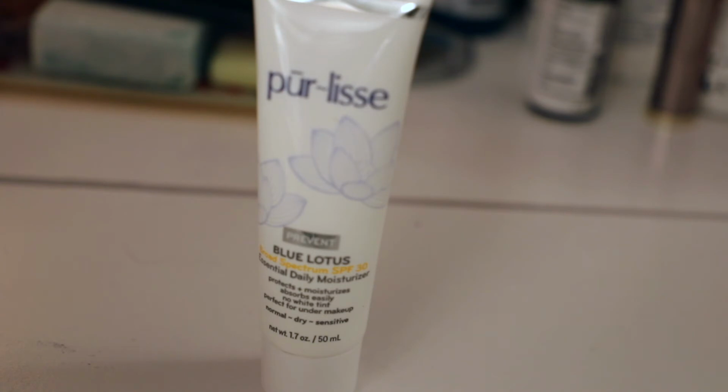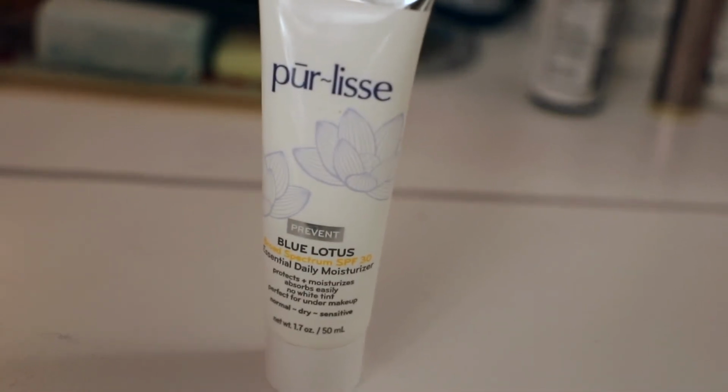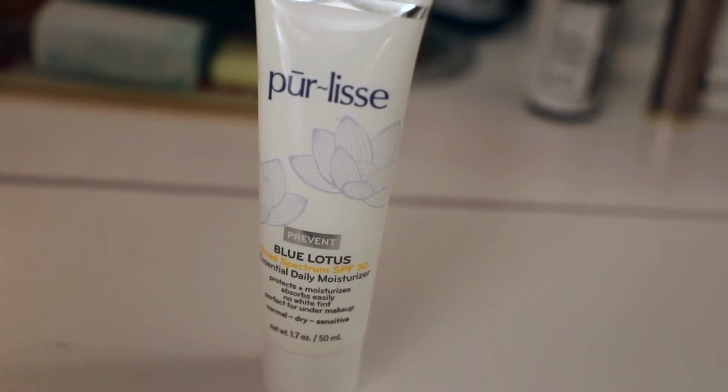It's white in color. I don't notice that it smells like anything in particular. A lot of people in the reviews of this product say that they can detect the slightest smell of sunscreen. I don't really, but it makes sense. It is just sunscreen combined with a lotion.